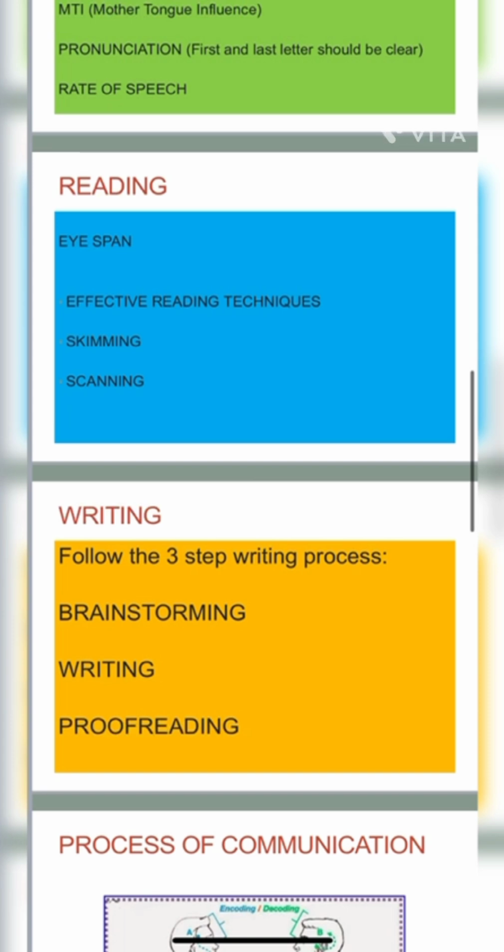So first we have to identify the main keywords which are associated with brainstorming, and we formulate them, and then we start with our writing process. So we make the outline first, we identify the keywords, and then we start with the writing process.